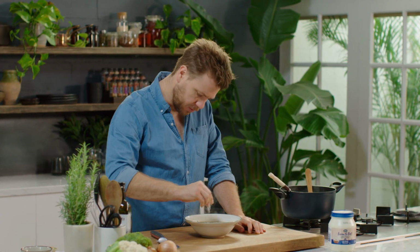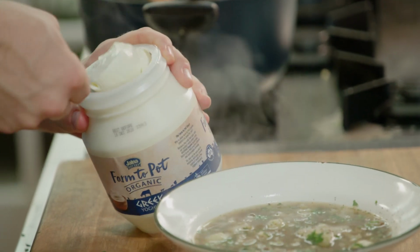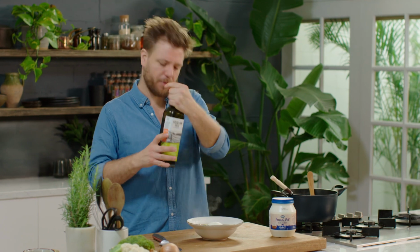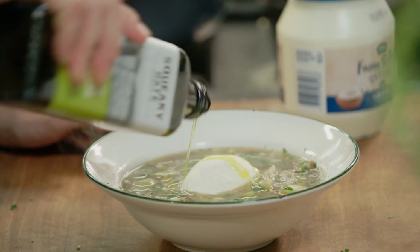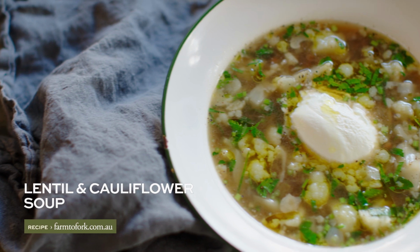a little extra pinch of salt, and then I've got some Greek yogurt here. A spoon of that on top. Just add that creaminess, that nice lactic flavour. And then for the pepperiness, that little bit of fat, a good drizzle of our extra virgin olive oil over the top. And there you have it. A very simple soup, packed full of loads of flavour and texture. That is my lentil and cauliflower soup finished with Greek yogurt.